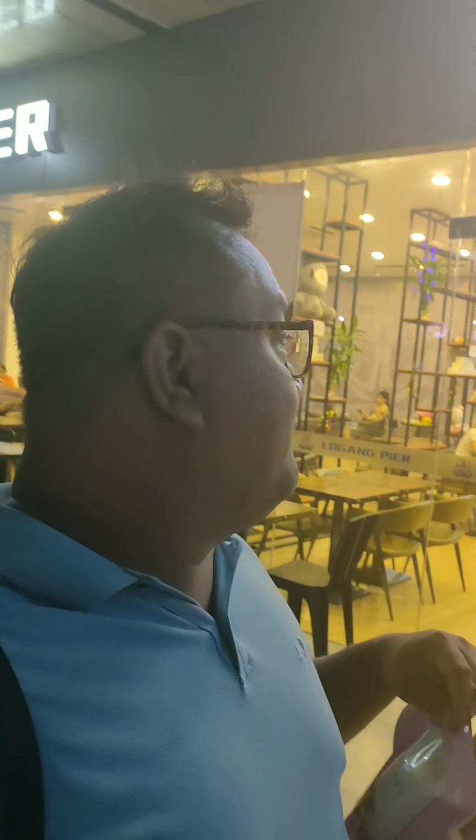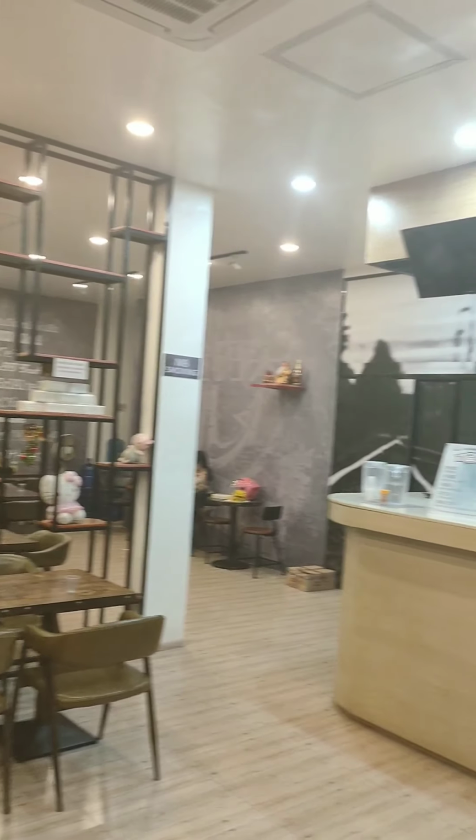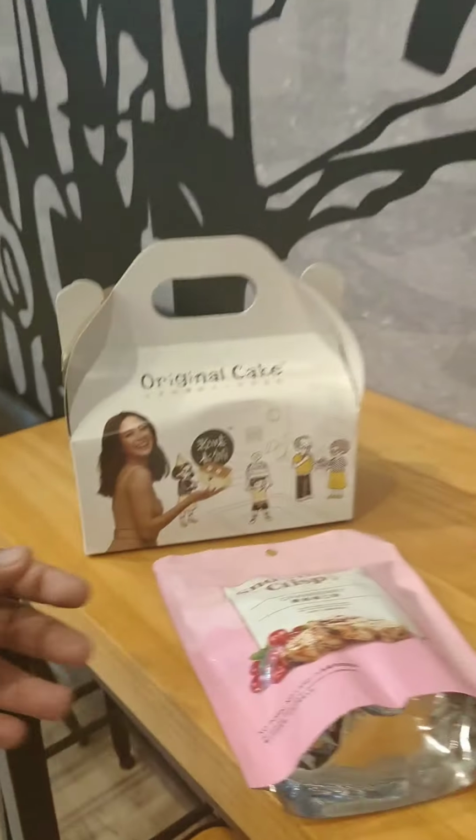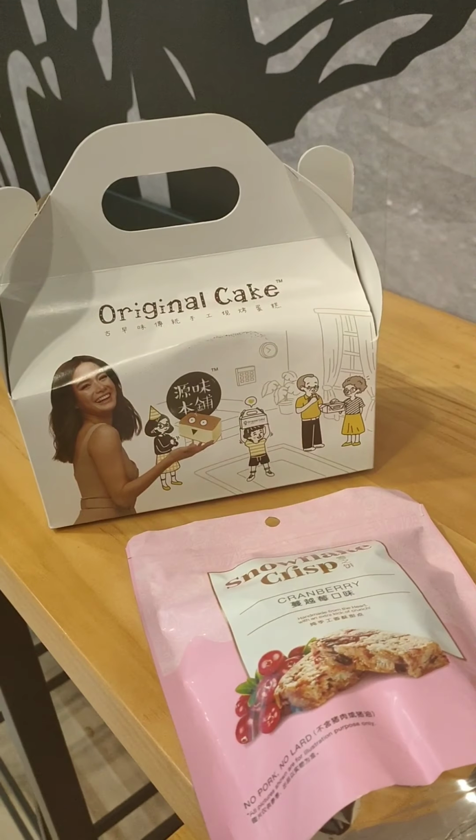So our Taiwan team day could never end without going to a milk tea place. And yes, to cap off this busy day of Taiwanese team, we're gonna visit here at Logang Pier to buy some milk tea. Bought an oolong pearl milk tea for myself and a blueberry glass beet milk tea for my wife. There's no winter melon here, so let's just buy what I can buy here. Anyway, I still have my original cake, purple yum, and then snowflake crisp cranberry. So I think it will really go well with milk tea.